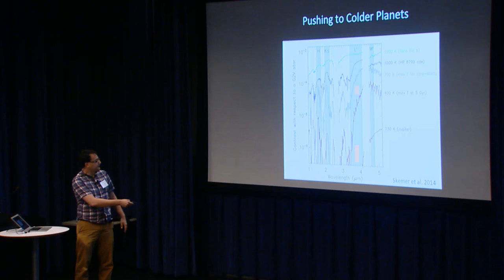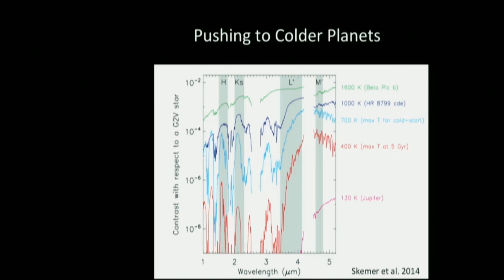And here's why. On the x-axis, I've got wavelength that goes from 1 to 5 microns. And on the y-axis, I have contrast compared to a G-type star. Up here, these are easier contrasts. So you only have to be able to see 100 times fainter than the star. Down here, you have to be able to see 1,000,000 times fainter than the star. And again, this is just a technological problem. How faint can we see something very faint next to something very bright?